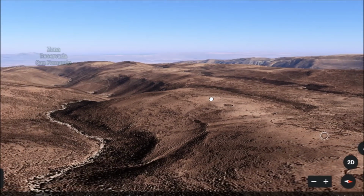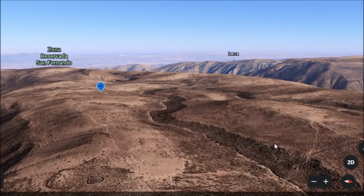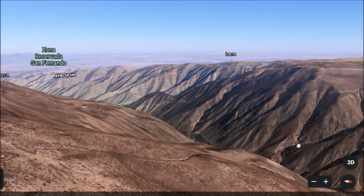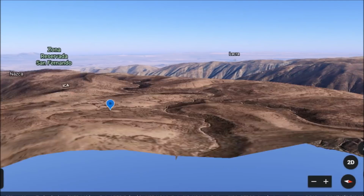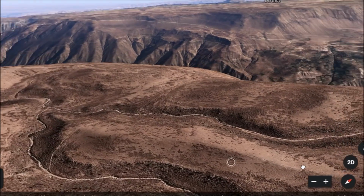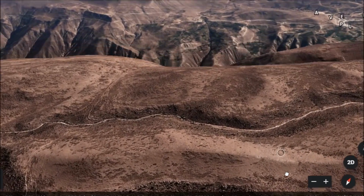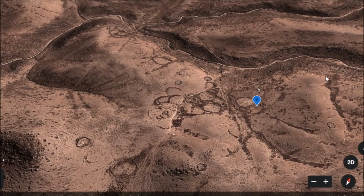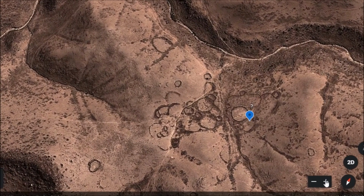But these are up at the top of a very high plateau, over 10,000 feet. And I don't even see evidence of people down here in the valley. So who is doing this and when? But that is a mystery coming from Peru. This is about 25 miles northeast of the Nazca Lines. Here are those ruins once again.